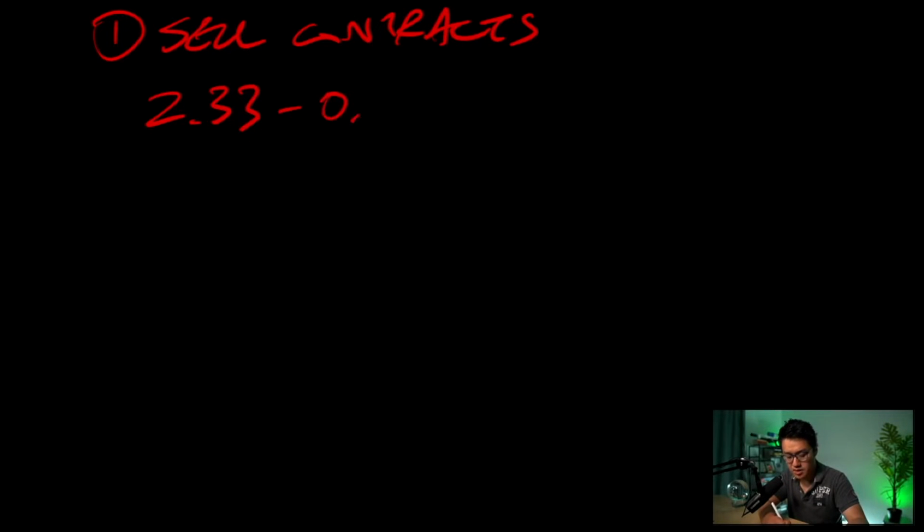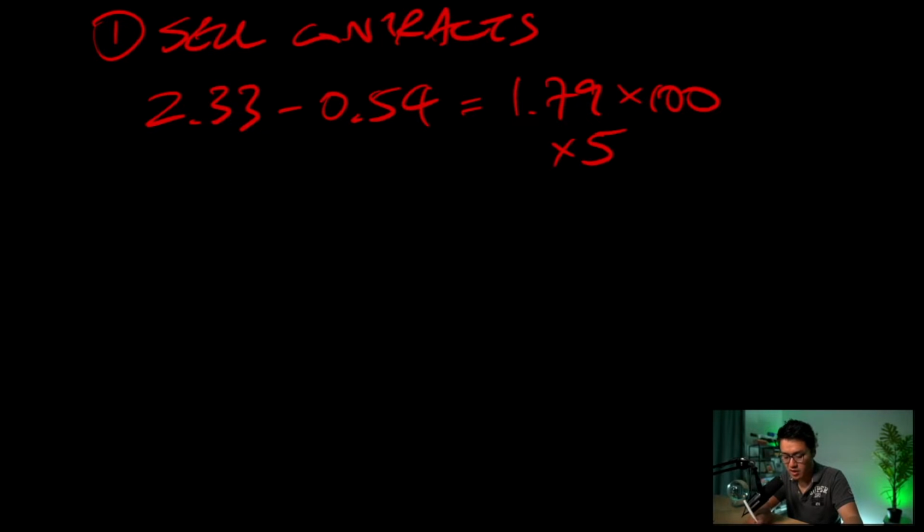I bought them at 0.54, which equals 1.79 times 100 shares per contract times 5 contracts I sold. So that equals $895. Okay, that was quite simple. You buy some contracts and you just sell it to settle the contracts. The second way is more interesting. It's called rolling the contract.